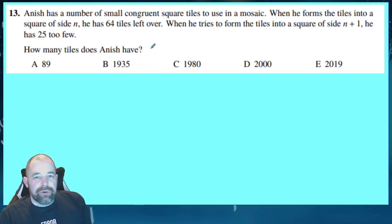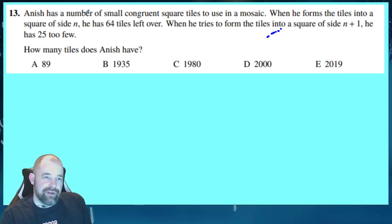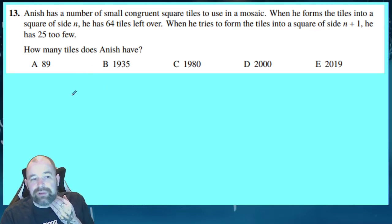Anish has a number of small congruent squares that he uses to tile a mosaic. When he forms the tiles into a square of side n, he has 64 left over. When he tries to form the squares into side n plus 1, he has 25 too few. I think we had a very similar one to one we did the other day.